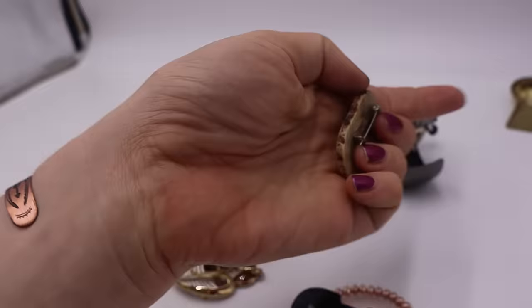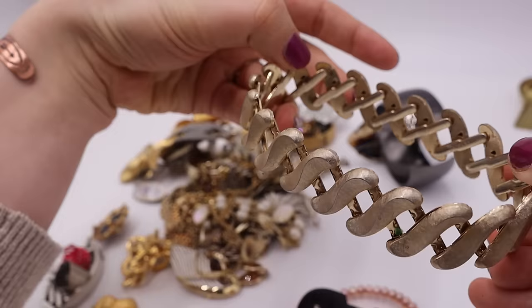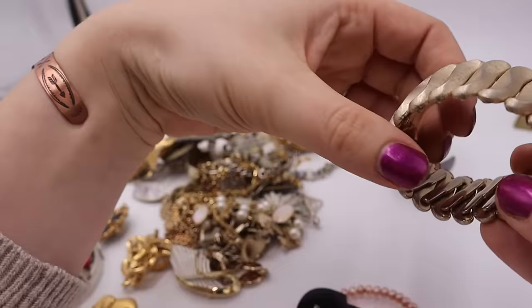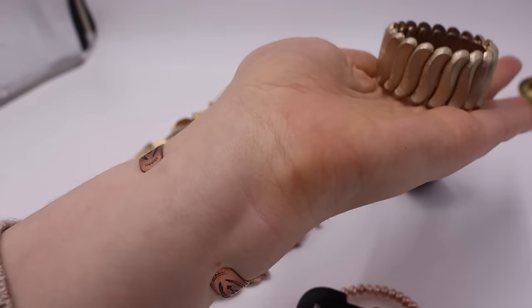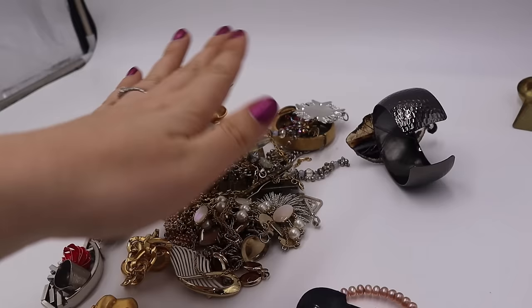We have this. I think this one was a Crown Trifari. Yes. So there we go. Trifari expansion bracelet. Trifari never called themselves Crown Trifari. They just made a crown over the logo. So I think it was Jewels by Trifari is what the name was. But this is a brushed gold tone expansion bracelet. Crown Trifari is doing so well for me right now. So whenever I find it, I'm pretty excited.